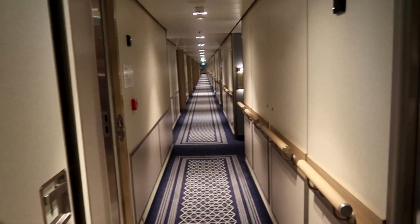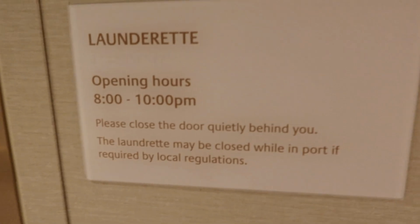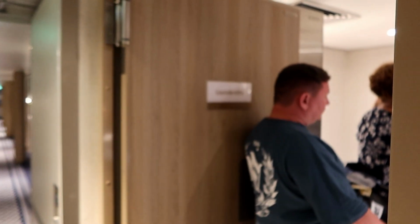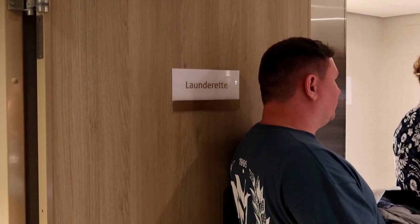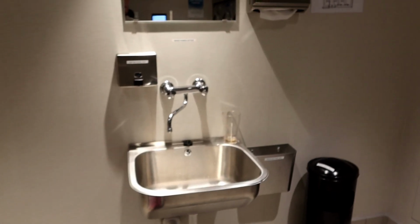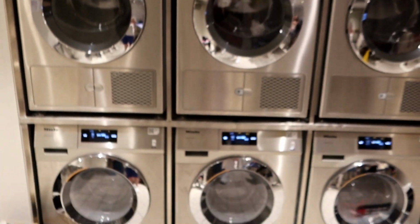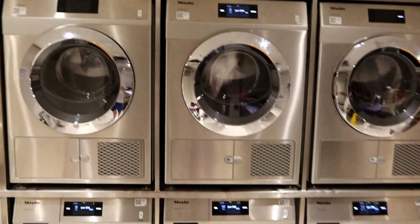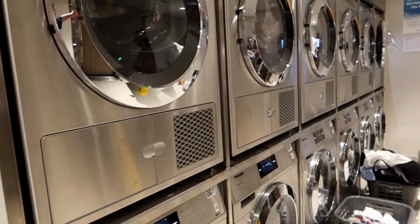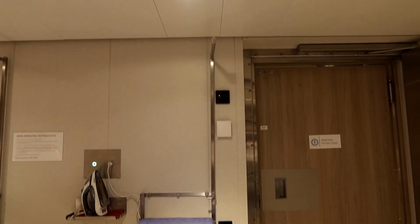So the laundrette is just in here on the left. I can't really show much, it's very busy right at the minute. It's open from 8 till 10, and there'll be a sign on the door. Guess what it says? It says laundrette. So inside the laundrette, you have tumble dryers on top, washing machines on the bottom, and they're controlled by a panel on the wall. And of course there's an ironing board.